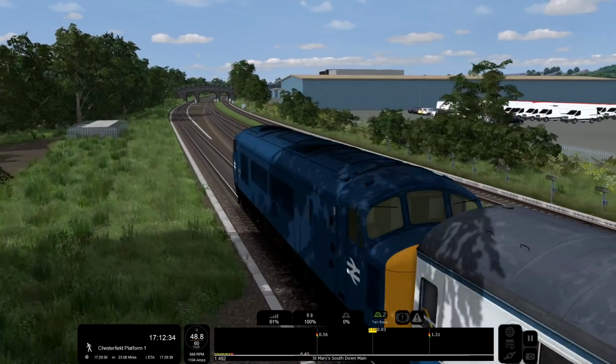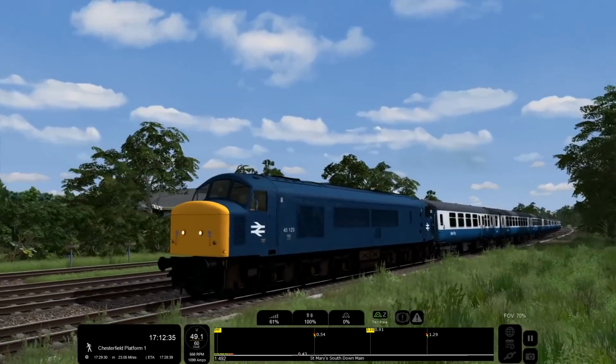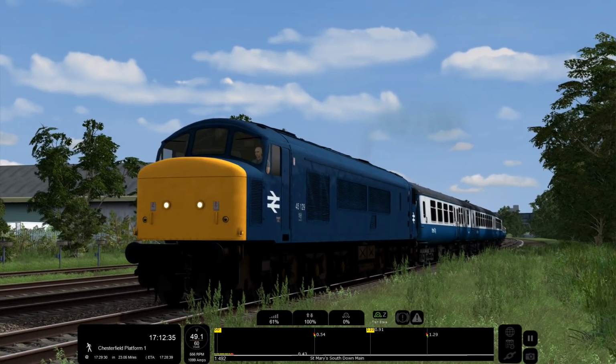Lovely. Right. Screenshot, first one of the day. Needs to happen. Out in the open. Look at it. Beautiful. Not with the fence there. That's less beautiful. That's what I'm talking about.